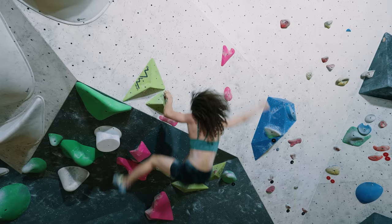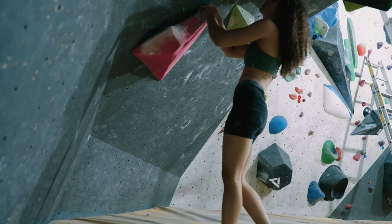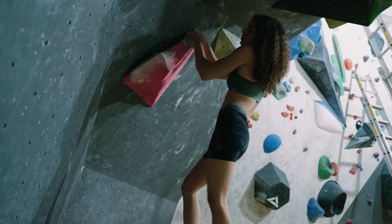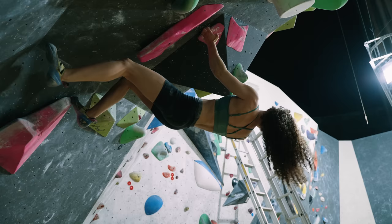No! I slipped somewhere, I don't know where, but I slipped. Oh, damn it. So the start isn't necessarily that hard, but there's just so many ways of doing it, which makes it easy to forget your beta. And I tend to spend a lot of time trying to remember what beta I did. And then I waste a lot of energy on the first couple of moves.